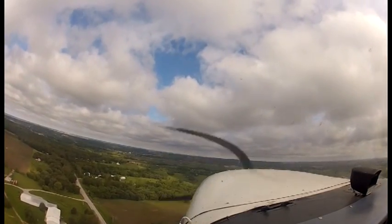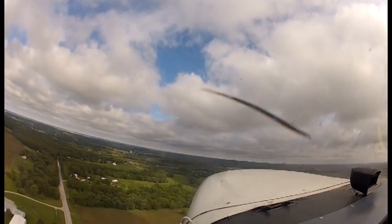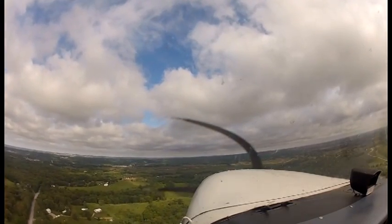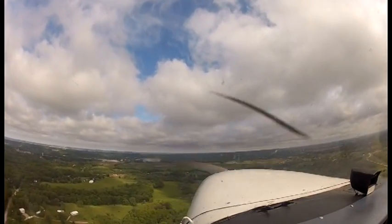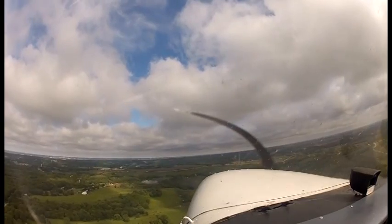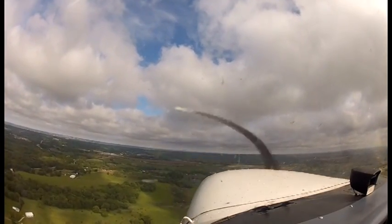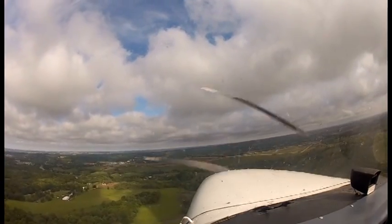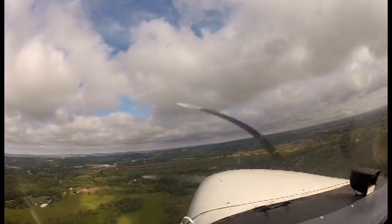300 below pattern altitude. Yep, so that'd be 1800, right? Council Bluffs traffic says 84648, leaving the ramp for runway 32, Council Bluffs. That'll be good. Let's turn out to the east and let everybody know we're leaving. Council Bluffs traffic, Cessna 2335 Echo, departing to the east for runway 32, Council Bluffs.